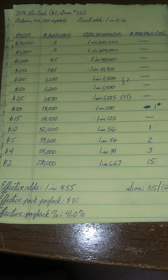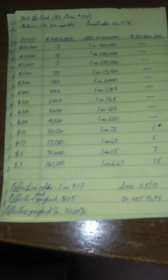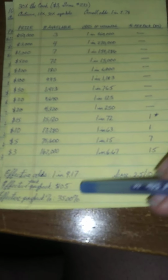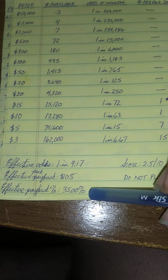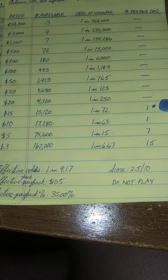$3 game, 30 times the cash, 10 and 30 times multipliers, as well as auto win. Official overall odds, 1 in 378. Effective odds, 1 in 4.17. Pack payback is $105 out of 300. Effective payback percentage is 35%. Highest win you can expect in a pack is $15. I give this game a score of 2.5 out of 10.